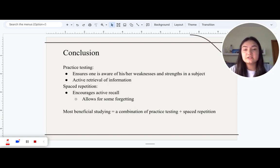Spaced repetition is the process of spreading out sessions leading up to an assessment, as opposed to cramming prior to an assessment. This method encourages active recall, as spacing study sessions allows for some forgetting within the brain. This forgetting process makes it difficult to retrieve information. Thus, when information is eventually retrieved, the effort required to do so reinforces neural pathways and encourages lasting retention.